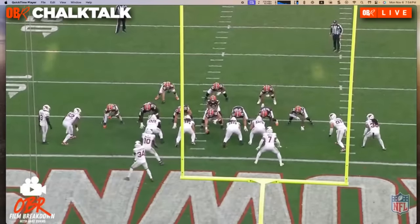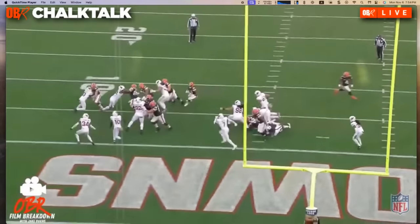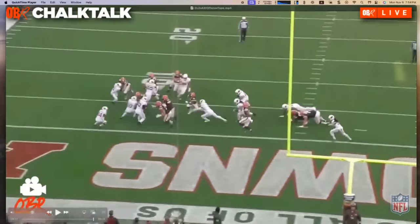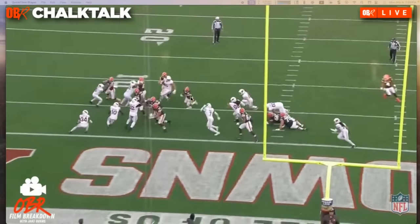A little tight view of it. Last play. Good stuff. Cut off that. Get downhill. Kareem does a good job too of when he makes that cut, he hugs it. A lot of guys would try to get downhill too quick. He kind of makes that cut and stays on that 45 to give himself a good angle.